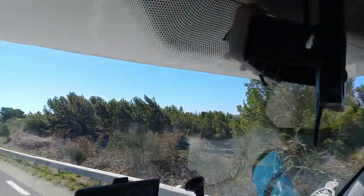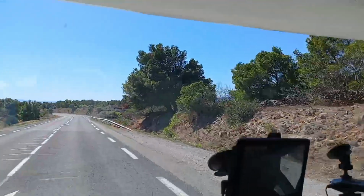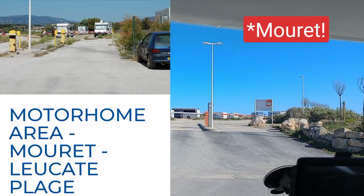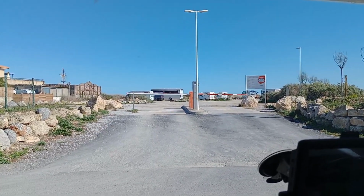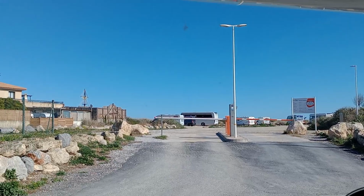Beautiful lake down here just before we get to Leucate. We're going to stop for a bit of lunch here, and there seems to be a motorhome air down here, which also looks really fantastic. We'll check it out. Here is the air at Mauret, and it's right by the beach, you'll see. I think the beach is just over the dunes just there. It's €11. Did you say €11.50 a night, Gary? €11.10 a night. So I wonder why 10 cents.